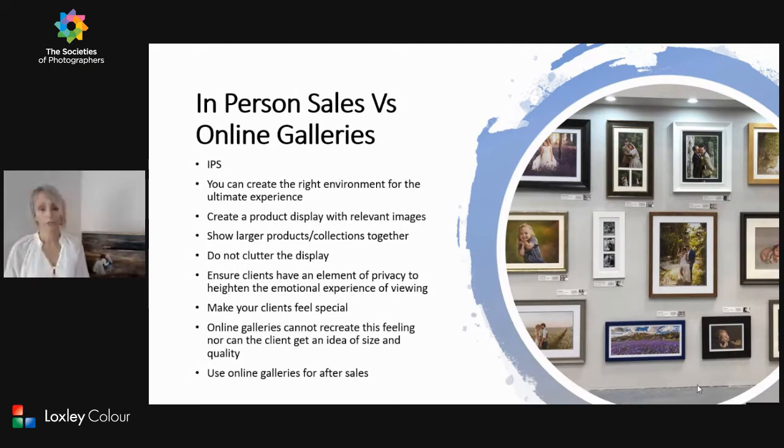Do not fall into that trap of thinking that they are not going to spend. Everyone needs to be treated the same. So online galleries cannot recreate the feeling, nor can the client get an idea of size and quality. People need to touch and feel.